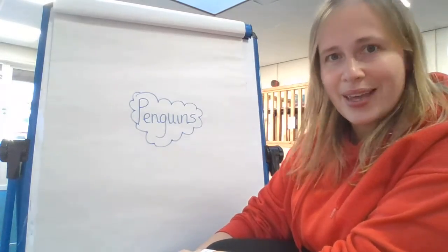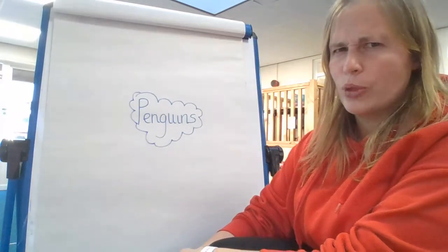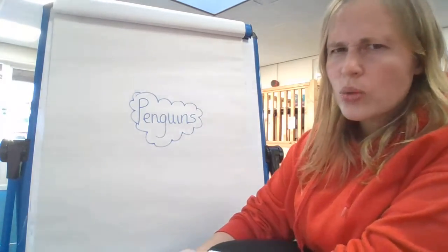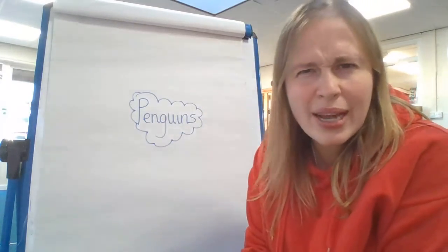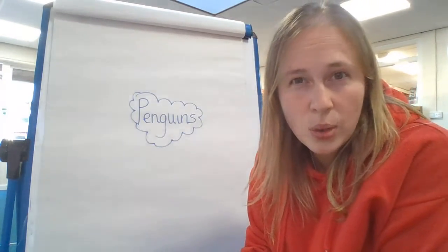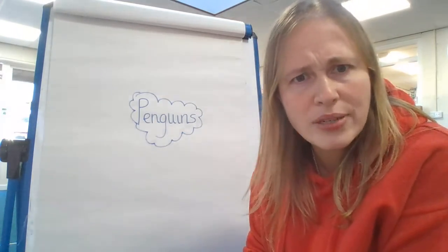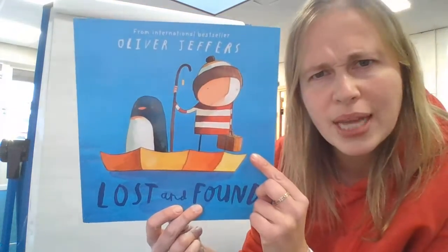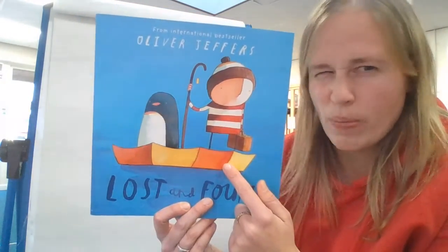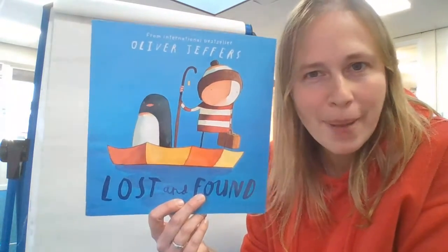Now, today we are going to be thinking about a particular type of animal. And it links back to our story that we were looking at last week. Now, do you remember what that story was? It had a boy in and it had a penguin in. That's right, it was called Lost and Found. So which animal do you think we might be looking at today? Probably not boys. Here we go. Yeah, we're going to be thinking about penguins.